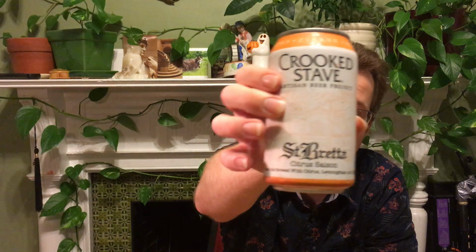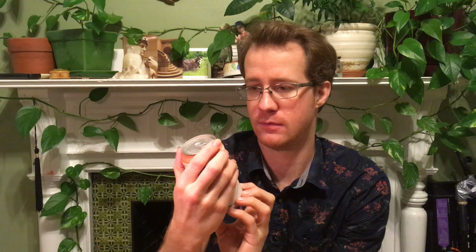This doesn't say anything about a season anywhere. It just says Citrus Saison brewed with citrus, lemongrass, and coriander. So I don't know which citrus it is or season. I assume this one's going to be a pale one, unlike the St. Bretta I had, there was a winter one. I think it's 5-something%. Oh yeah, 5.2%.